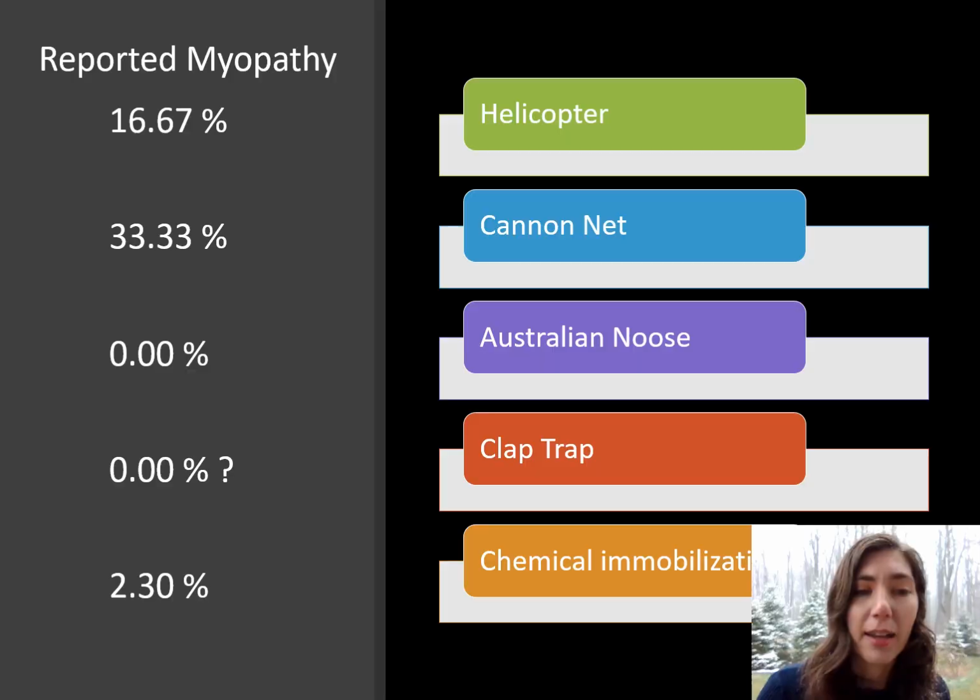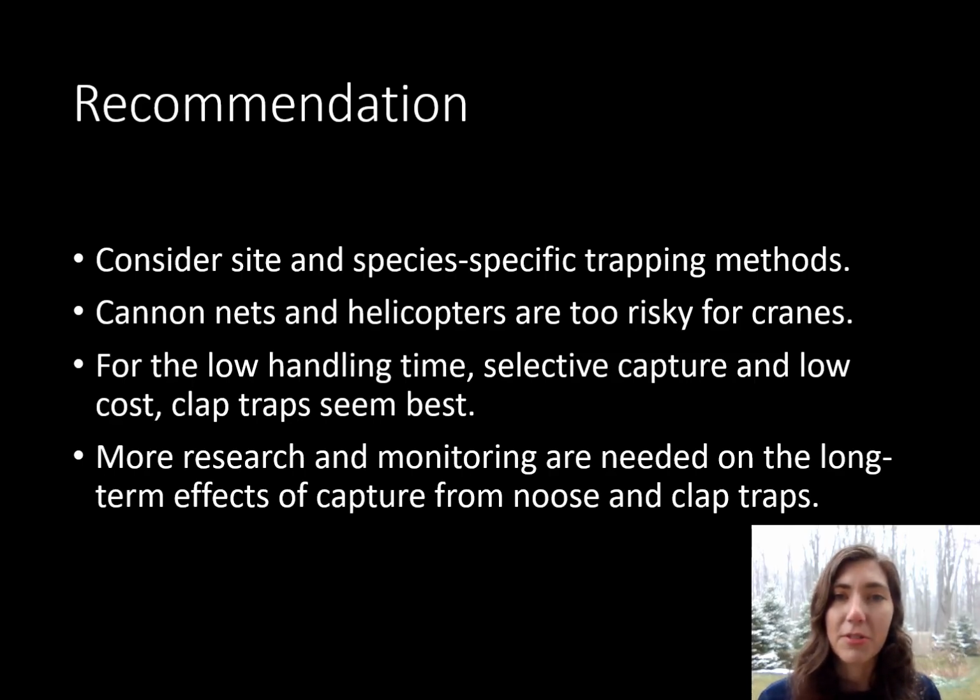My recommendation for reducing crane capture myopathy is to consider site and species-specific trapping methods, avoid cannon nets and helicopters, and perform more research and monitoring on capture myopathy for the noose and clap traps. For the lack of capture myopathy observed, low handling time, selective capture, and low cost, clap traps seem best.